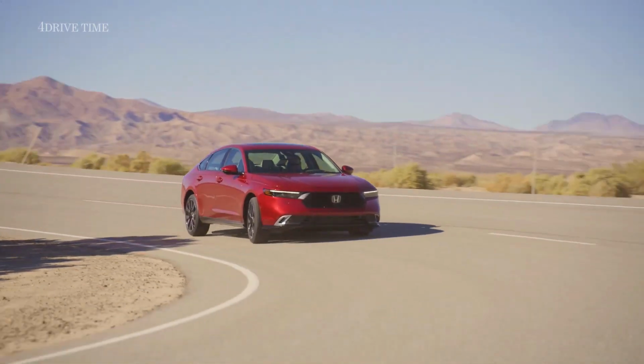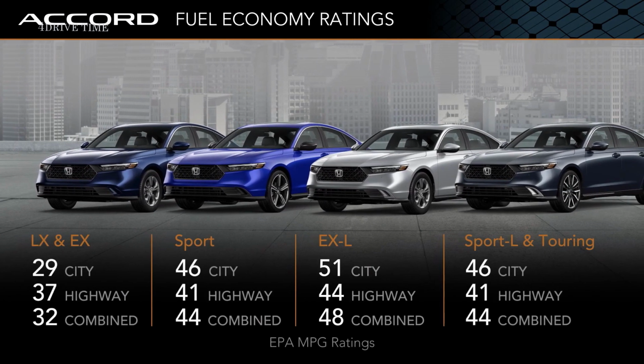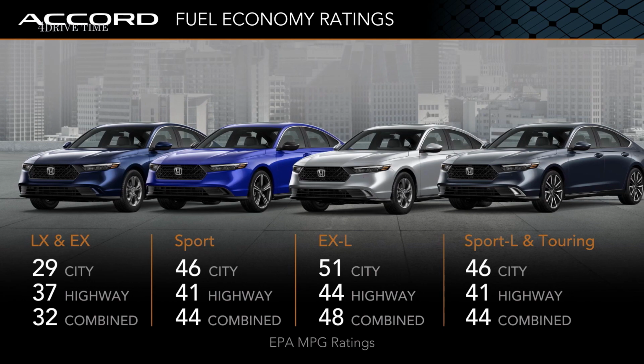When it comes to the hybrid, it's actually more powerful, but it's not just more powerful, it's more efficient. Our city fuel economy is up to 51, over from 48 the prior year. And the combined fuel economy on the EXL will be 48.